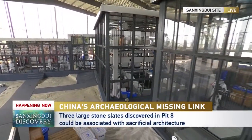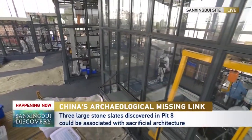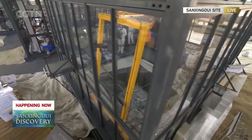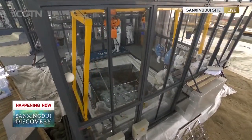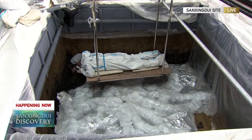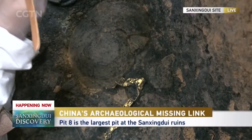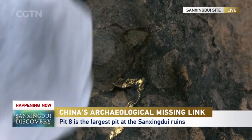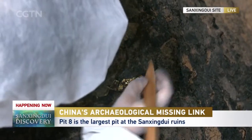For pit number 4, yesterday we found a long shape of ceramics. We have to remove some of the pieces of pottery, and then we are able to see some of the other objects. Now they are cleaning up some of the earth. You could see some of our archaeologists lying on the platform to clean the ash layers. And I believe this is a foundation of the ceramics.